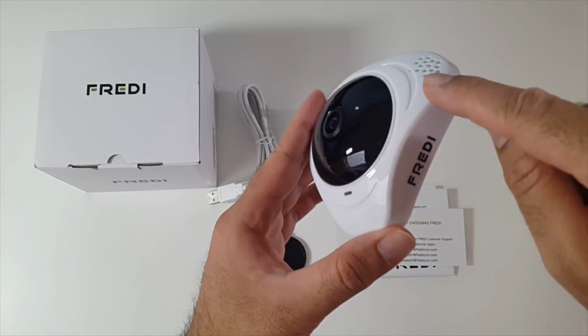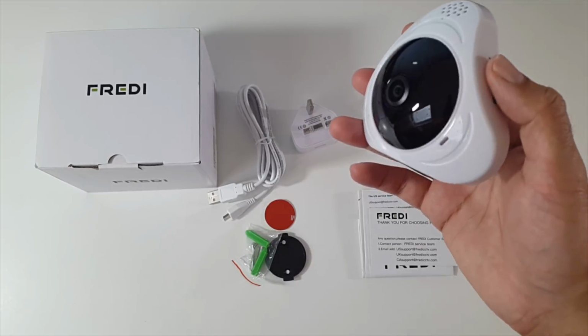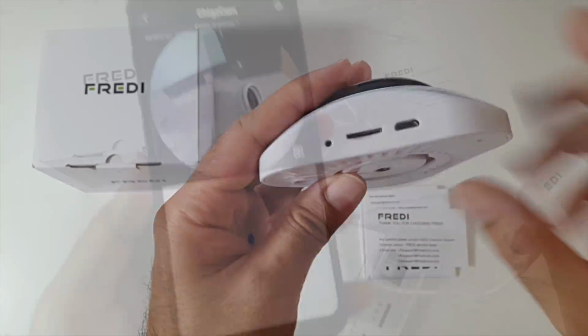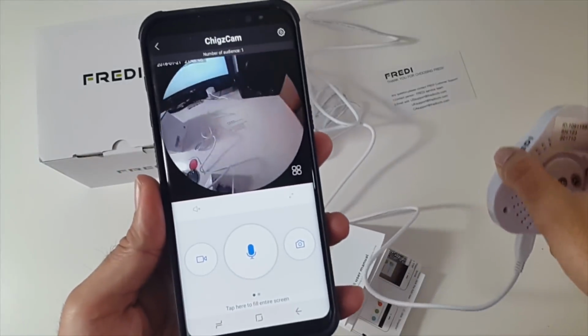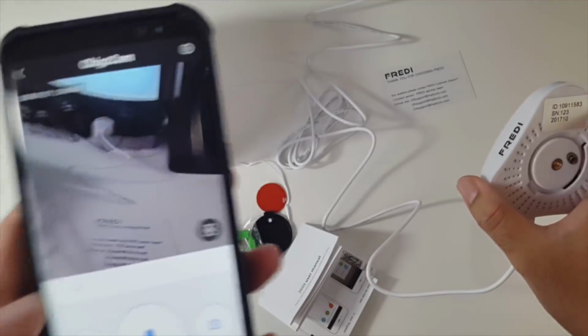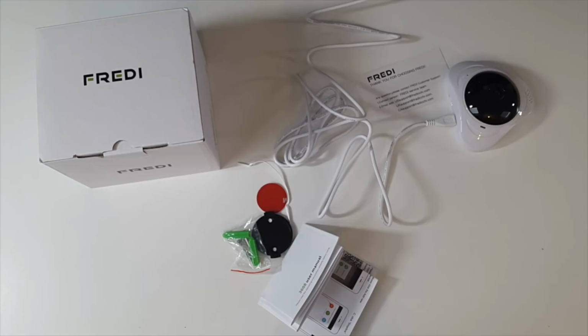Now this also has a speaker on top, so you'll be able to do two-way talking. This also supports loop recording, and everything gets recorded to micro SD card. So I have connected to this camera via Wi-Fi, and the quality is actually really nice. Now you can actually talk in this. Hello. Hello. Right, I'm just talking into my phone, and you should be able to hear my voice on the loudspeaker. And it does sound really good.